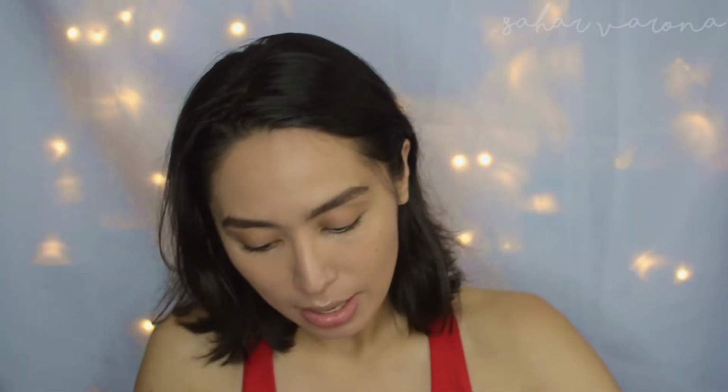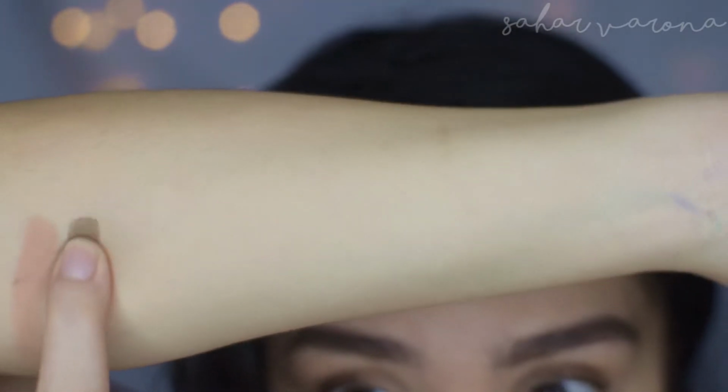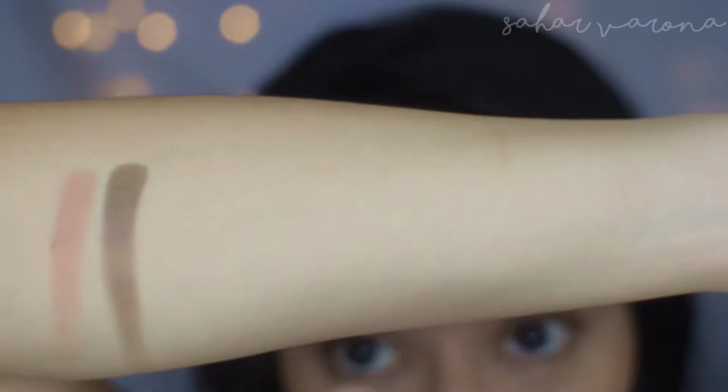Next we're going in with the matte shades, but the matte shades don't really have a name. So I'm just going to say the name that it's corresponding to. For example, this is Sagittarius, and I'm going to say this is matte Sagittarius. So this is matte Aquarius. This is matte Capricorn. This is matte Sagittarius.